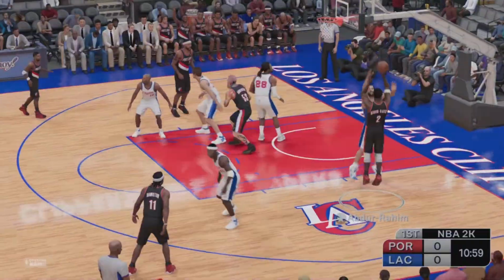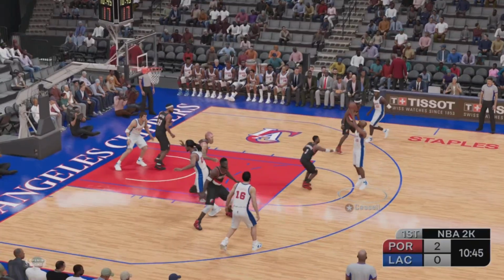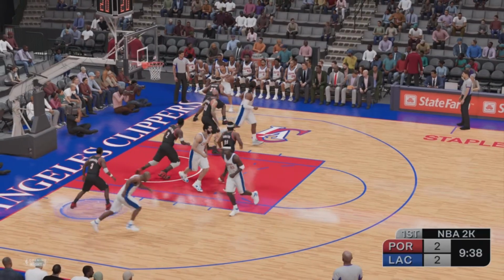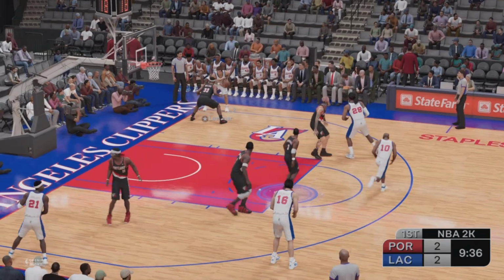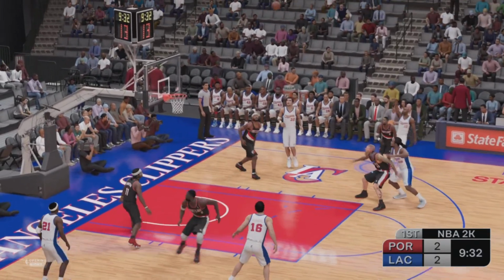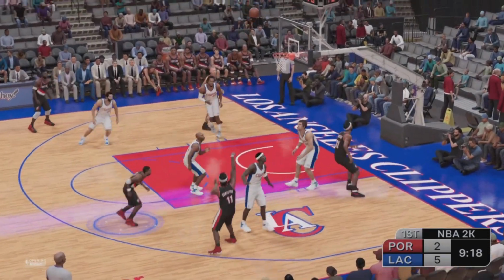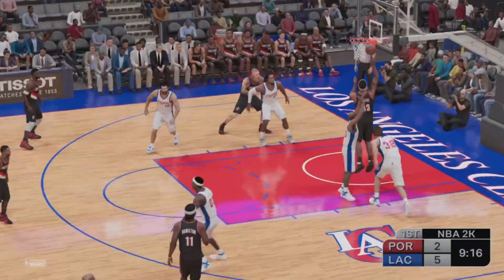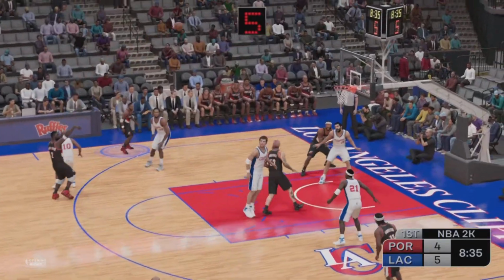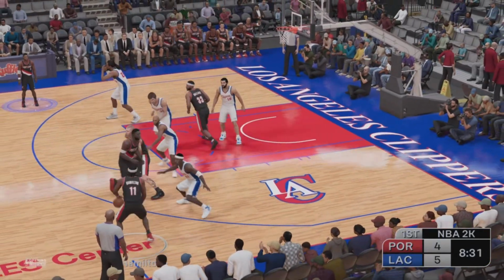Rasheed Wallace to Anderson to Abdur-Rahim making the shot to start things off for the Blazers. Sam Cassell making a basket for Los Angeles. We're at the Staples Center. Laettner up there in age, passing it to Cassell for a three-pointer there. So Sam Cassell looking kind of nice so far. Rasheed Wallace with a basket for Portland. How about Abdur-Rahim with a three? Can't make it. Birdman to Rip Hamilton.